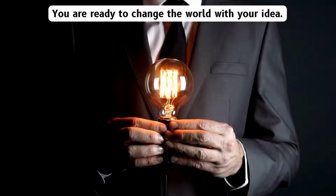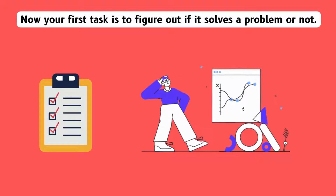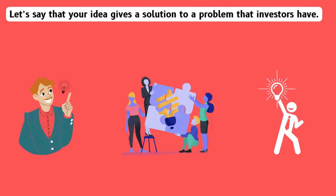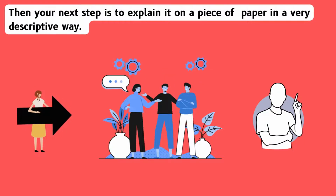You are ready to change the world with your idea. Now your first task is to figure out if it solves a problem or not. If it doesn't, please reconsider your plans. Let's say that your idea gives a solution to a problem that investors have. Then your next step is to explain it on a piece of paper in a very descriptive way.